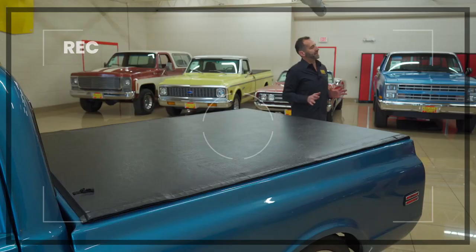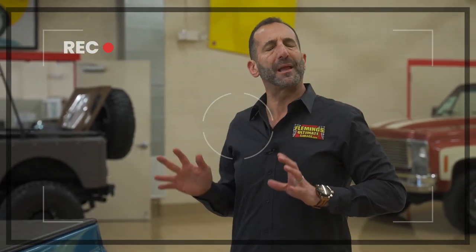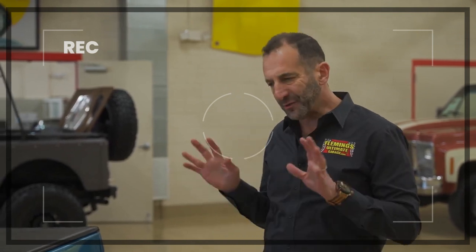All right, so I like to point out detail and effort. So I get this all the time. Man, that's a great looking truck, or that's a great looking car, but a lot of people don't know why it's a great looking vehicle. Let's talk about that for a second.